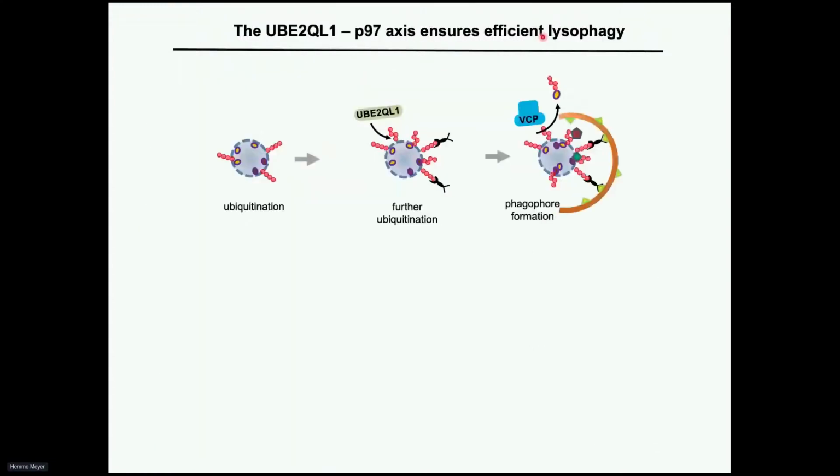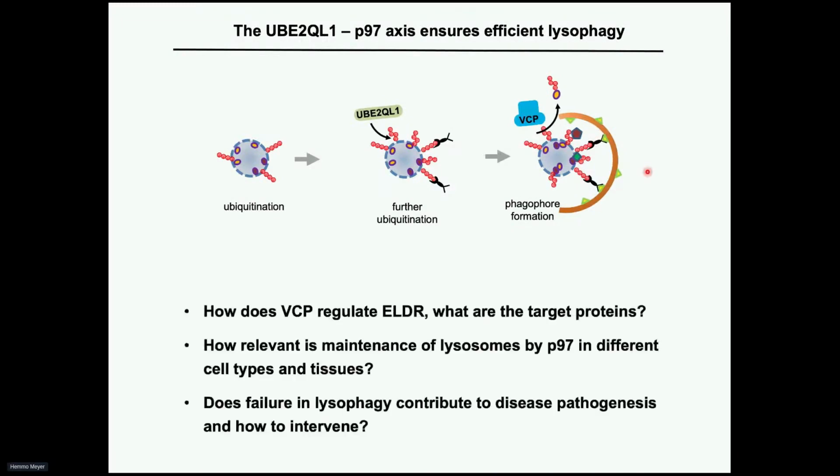Okay, so what we think is that in order to respond to damaged lysosomes, one important thing is removal of the damaged lysosomes by autophagy, in a process called lysophagy. And obviously the cargo is ubiquitinated as an eat-me signal for P62 and other autophagy receptors. What is important though, and really new, is that there's an additional layer of ubiquitination occurring, mediated by the UBE2 Qr1 E2 enzyme, of ubiquitin conjugates of proteins that are then removed by VCP in order to drive lysophagy. And if this is inhibited, the clearance of damaged lysosomes is impaired.